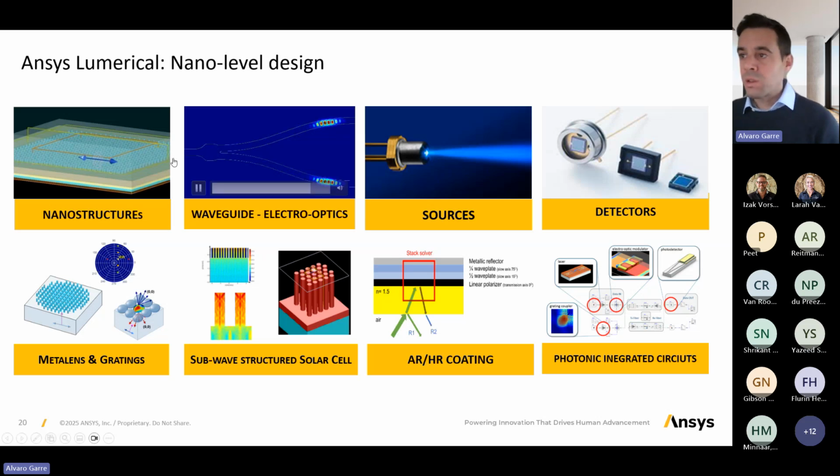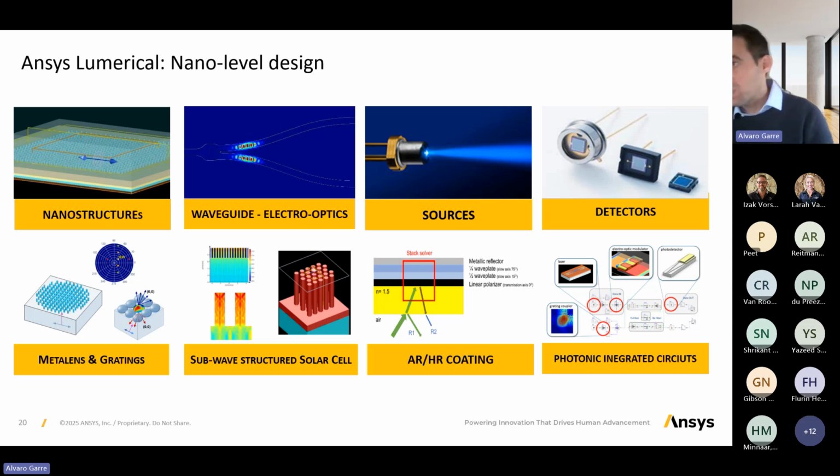And you can do things like the ones that you can see here. So nanostructures, waveguide electro optics, light sources, things like detectors, meta lenses, and gratings. Things like solar cell design, anti-reflective and highly reflective coating analysis, and also photonic integrated circuits, so PIC design and optimization, which is a very important use case for telecommunications, for example.